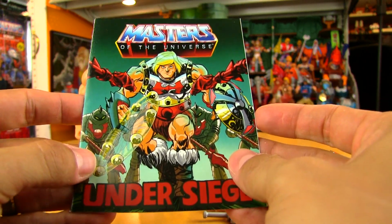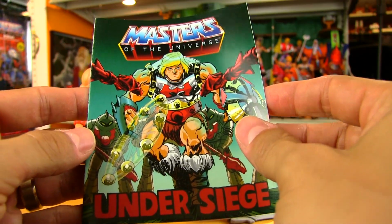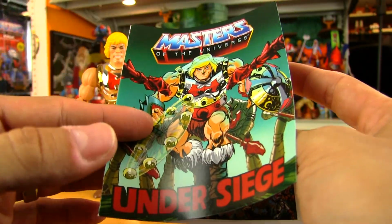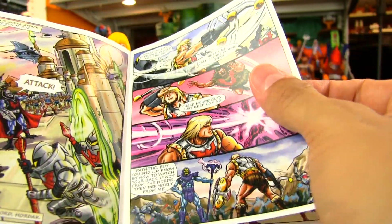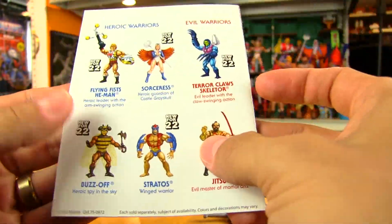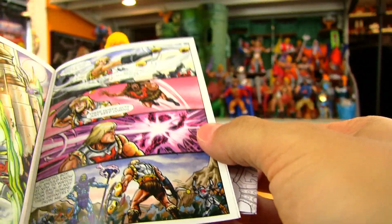Comes with a comic. First thing that comes to mind is that is completely different art than we usually see on these mini comics. Looks about the same on the inside. It's just that it looks very different from the retro style comics we usually get. And since this is from the good old US of A, there's actual text in here, unlike the Canadian versions, which are like the international versions where they just leave the text out.